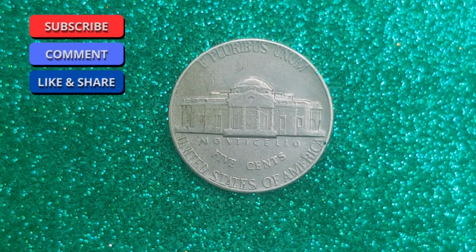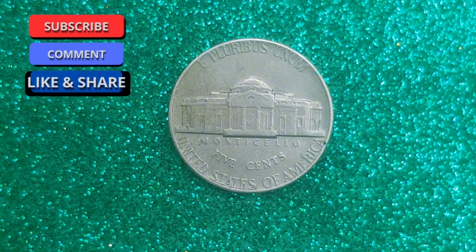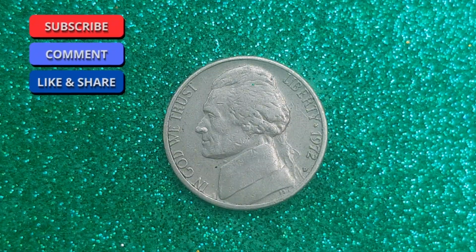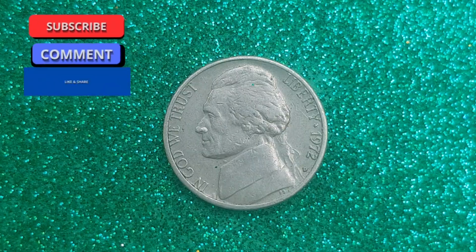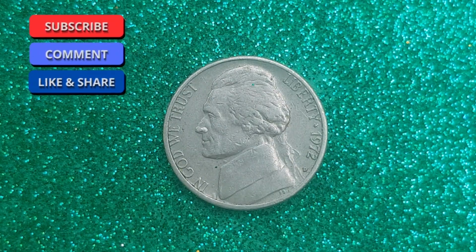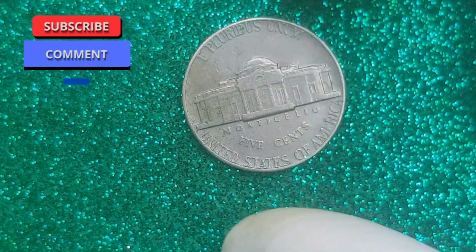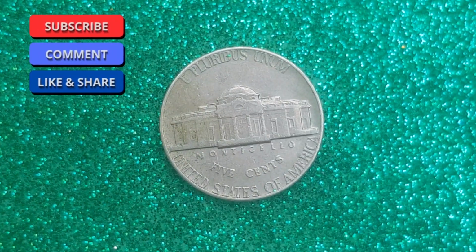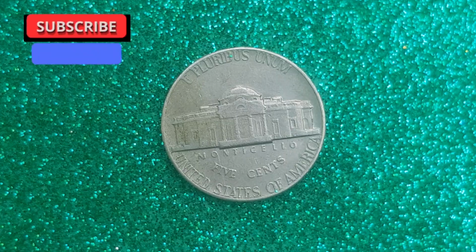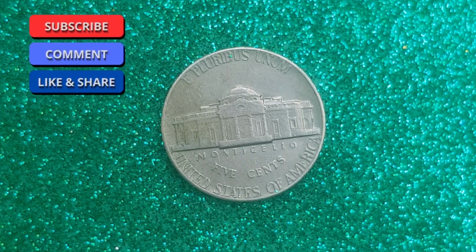Here's the secret. In addition to regular coins, the US Mint also produced proof sets in limited numbers, made especially for collectors. These weren't meant for spending. These were special. Each coin in a 1972 proof set was carefully struck using highly polished dies, producing a mirror-like finish with sharp details and eye-popping contrast. But not all proof nickels are created equal.